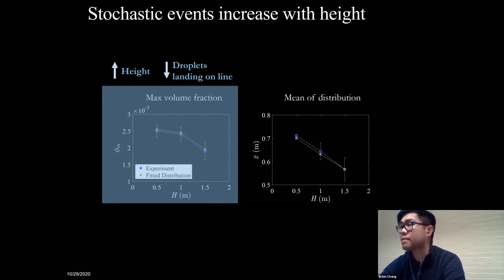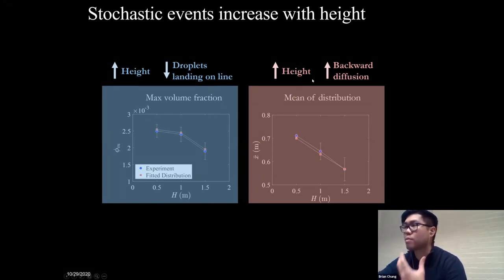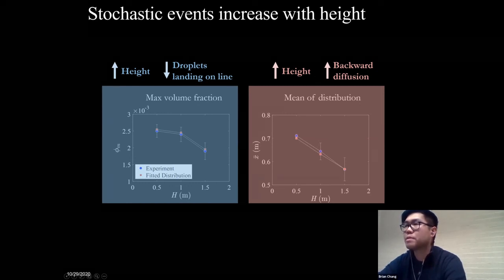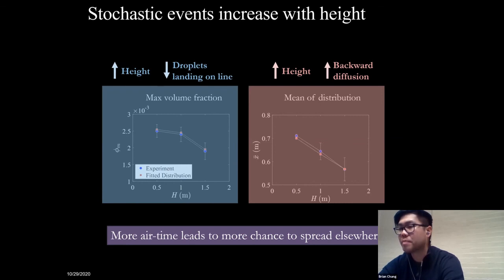And likewise, if we look at this mean distribution, we see a similar relationship where if you increase the height, then the mean of the distribution starts to go backwards. And what that really tells us is that if you increase the height, then you get some more backwards diffusion, which means that these stochastic events start to increase over larger height. So in general, if you have more air time, this leads to more probability or more chance for the droplets to spread elsewhere.